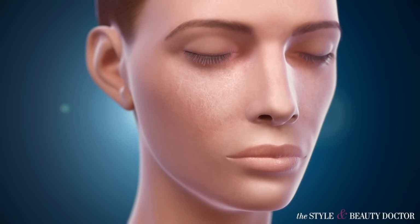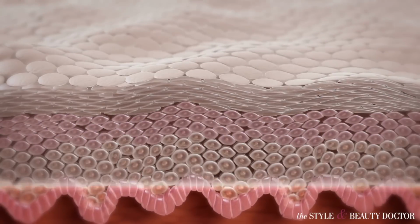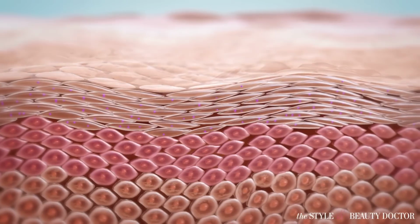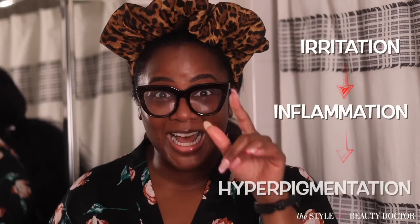When your skin is dehydrated, it can't properly protect itself, then it becomes sensitized. All of a sudden, everything you use on your skin, even things that you use for a long time with no problem, all of a sudden are irritating it. And you know that irritation can lead to inflammation that can lead to hyperpigmentation. Now look at you, all spotted up just because you didn't want to put some moisturizer on.